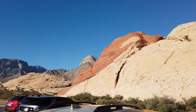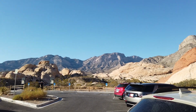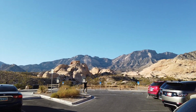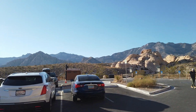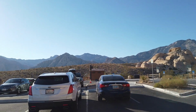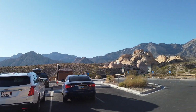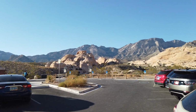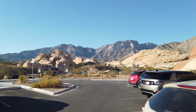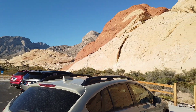But down here, they have more scenic wonders that you can see. Pretty amazing. And this is the second stop or the third stop. And each area has a designated parking area so you can take pictures. Really love this area.